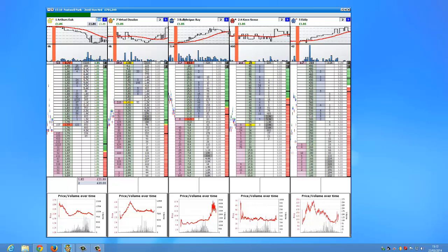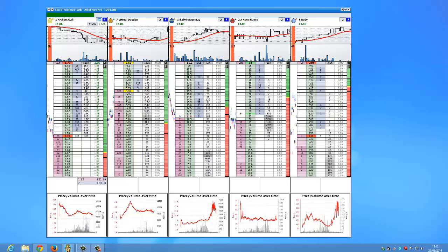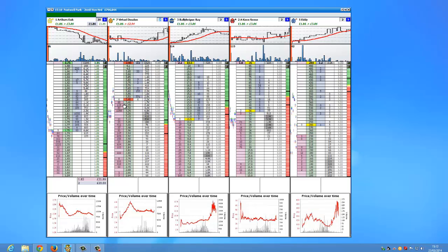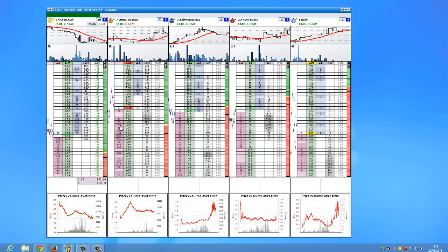Okay, so back to you soon. Interested to see if it wins the race or not. I think it's between these two in the market, to be honest with you. I can't see anyone else contending with them. But yeah, we've got a nice little quick profit.